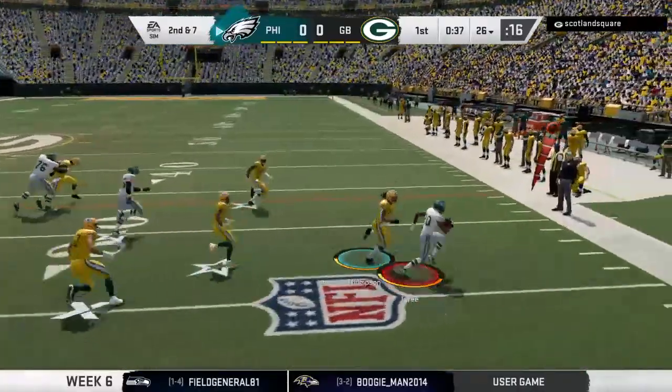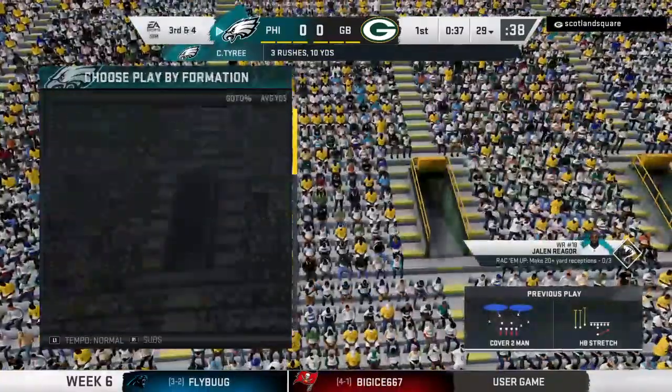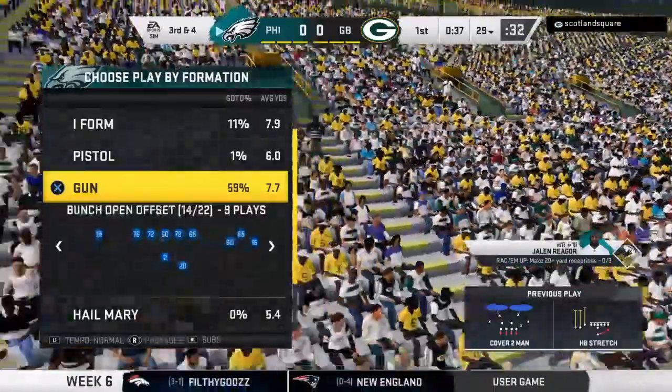Now a handoff looking right. And he gets this up just shy of the 30 to the 29 before he's out of bounds. 3 yards on the pickup. That's going to set up an interesting 3rd and about 4 to go.